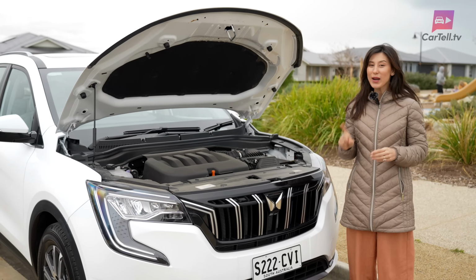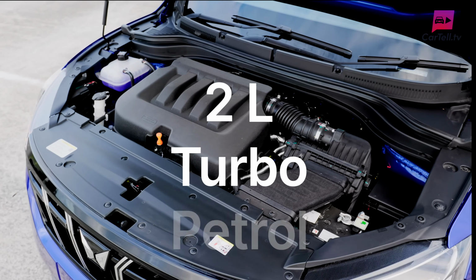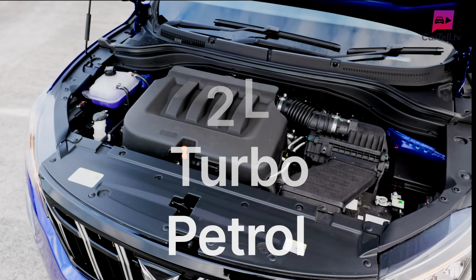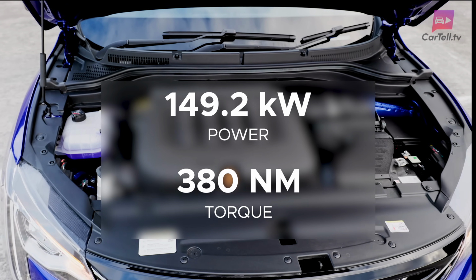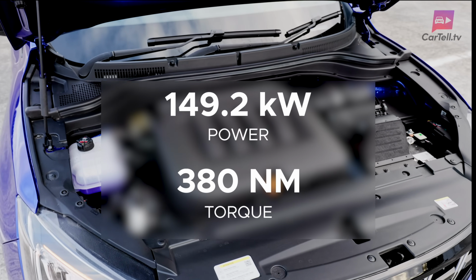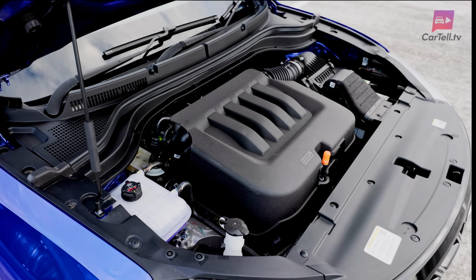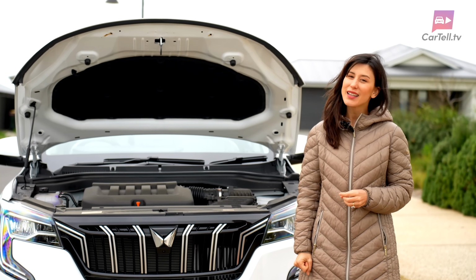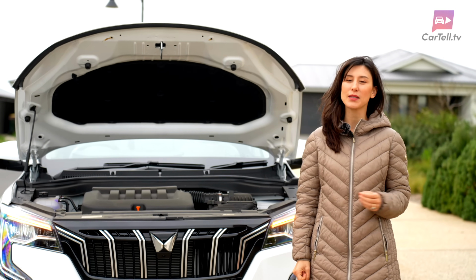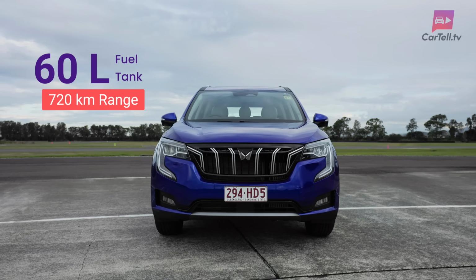For now, there is only one engine choice available under the bonnet. It's a 2-litre turbo GDI petrol engine. It's pretty impressive, providing a decent kick with maximum power output of 149.2 kilowatts and 380 newton meters of torque. It's hooked up to a 6-speed Aisin automatic transmission. Official fuel consumption is listed at 8.3 litres combined, and that's fairly accurate. We've been getting very similar. It's got a 60-litre fuel tank that should allow for 720 kilometres of range.